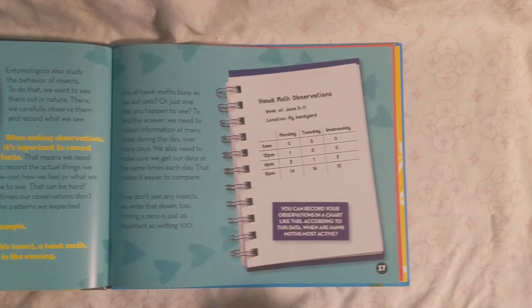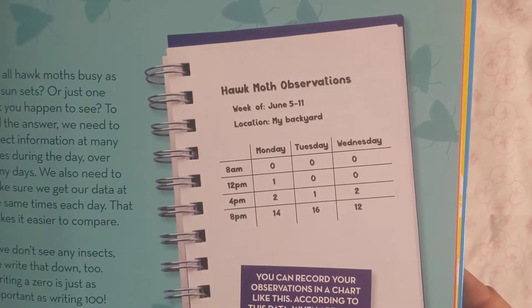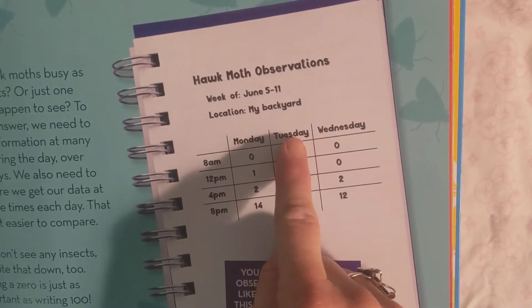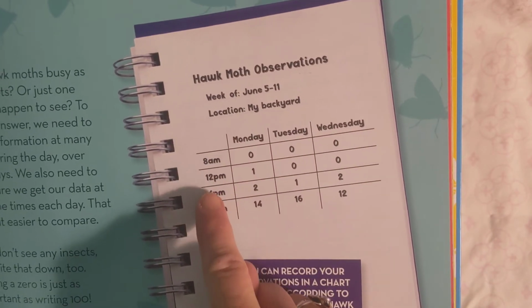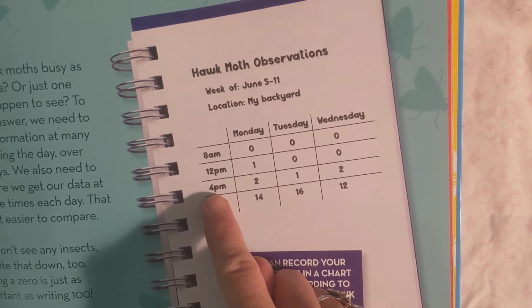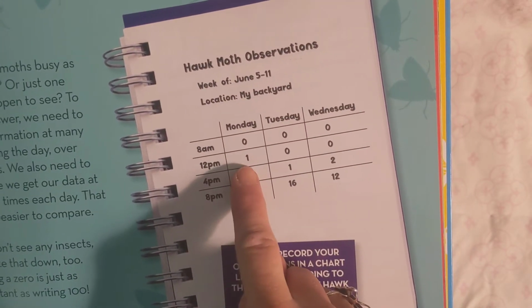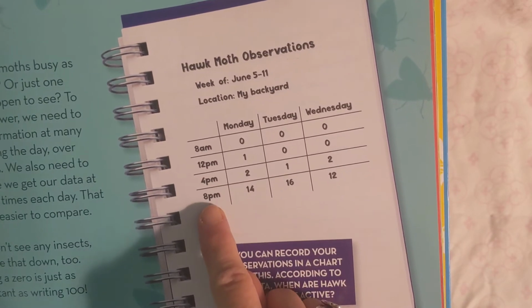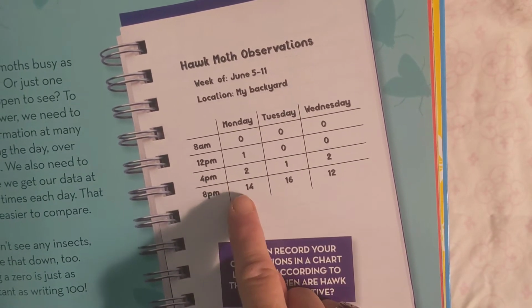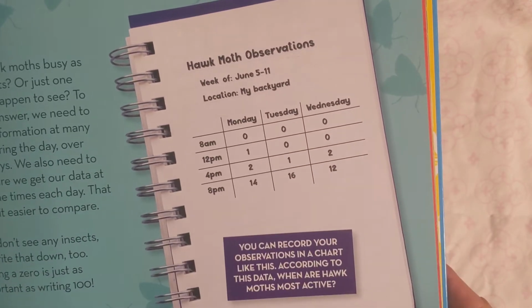Oh, look. They made an observation chart. So they checked on Monday and Tuesday and Wednesday at different times of the day. And look, at 8 o'clock there was 0. 12 o'clock there was 1. But look at night, 8 o'clock at night. Look at all those insects.